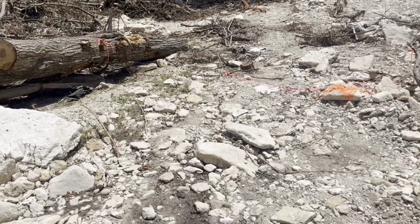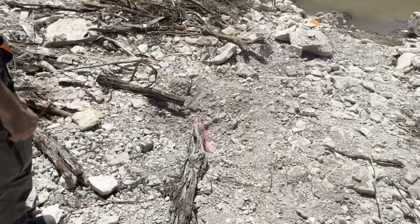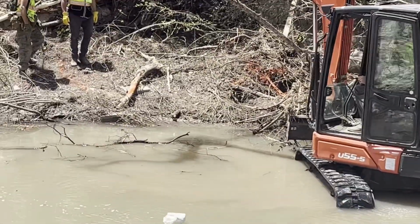All these spots are flag spots all across here and all across on the riverside.